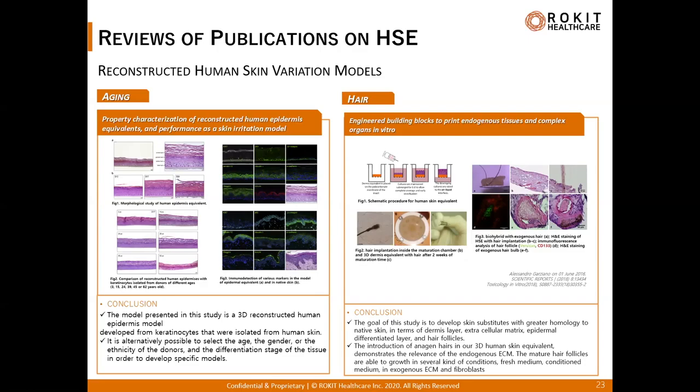You can also imagine creating models for hair regeneration using the HSE, which would be of great interest worldwide. A hair skin model would further expand our portfolio of tests to include tests for hair products and drugs related to the scalp, hair roots, and hair loss. And here in this publication, hair implantation was done in an epidermis and dermis full thickness skin model. And they have basically shown that the hair continued to exist upon the successfully structured dermis in the HSE.